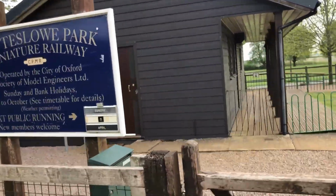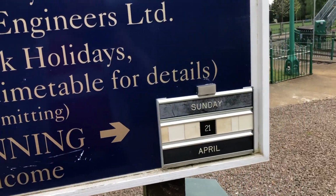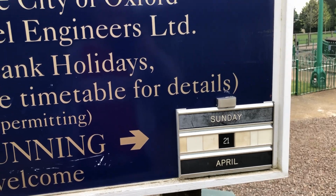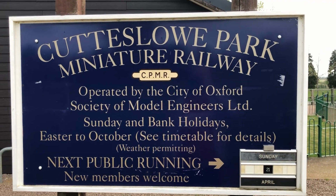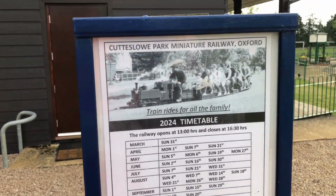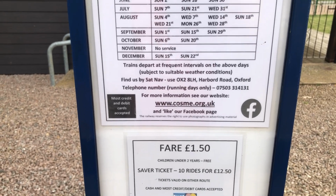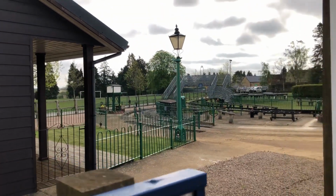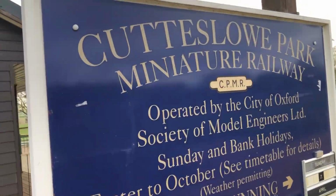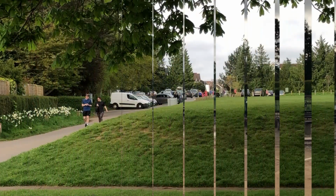There we go. Okay, next public running is the 21st of April on Sunday. And they've got a little timetable here as well. Okay, great. So you can pause it and have a little read of that. Fare is £1.50. What an amazing little thing. This miniature railway, not model. Although there is a model railway as well. So miniature railway and model railway in Cutteslowe Park.